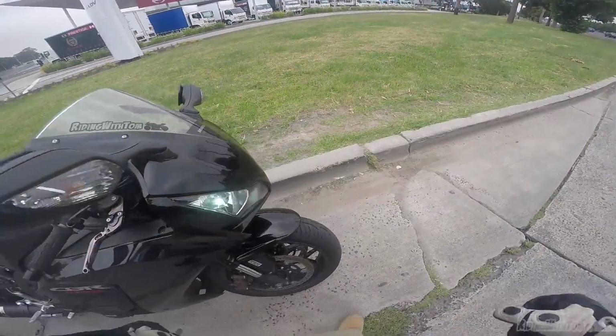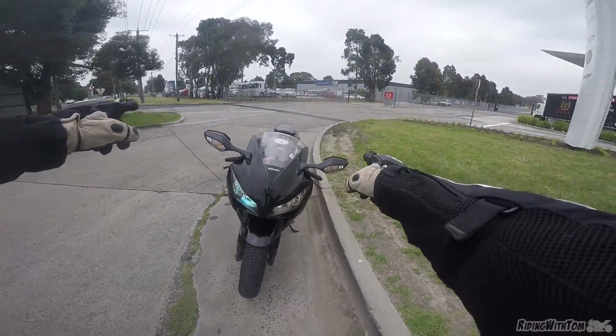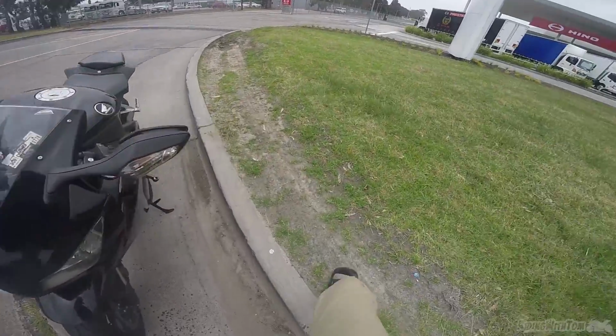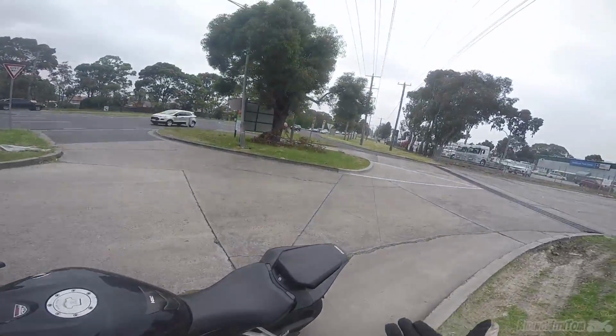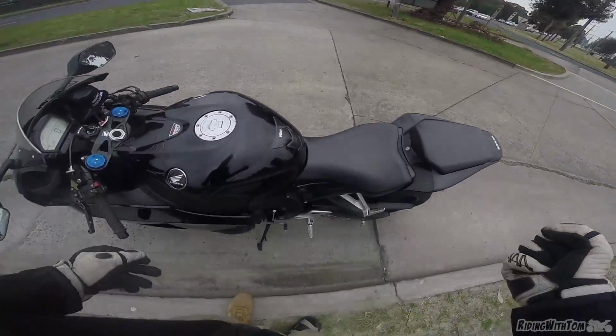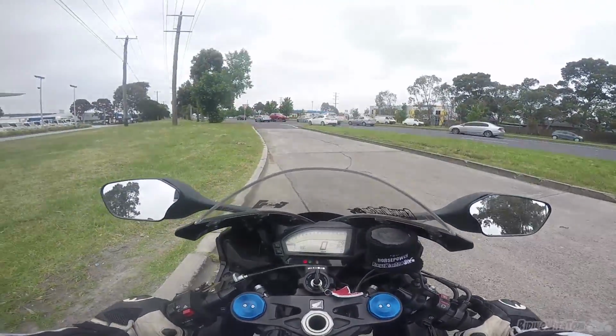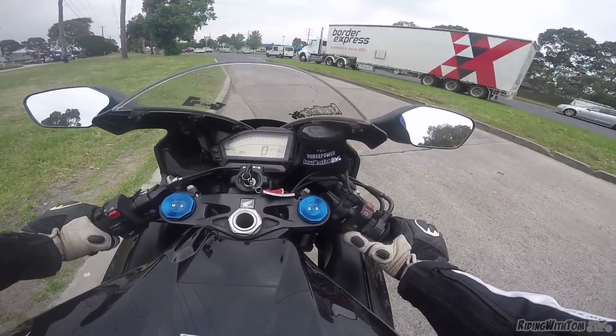I think it's the only bike that does this. The lights in the indicators. I don't know if you can see that. I like how no other bike's got it. Maybe NV might have one that does it, but I'm pretty sure it's just the Fireblade.